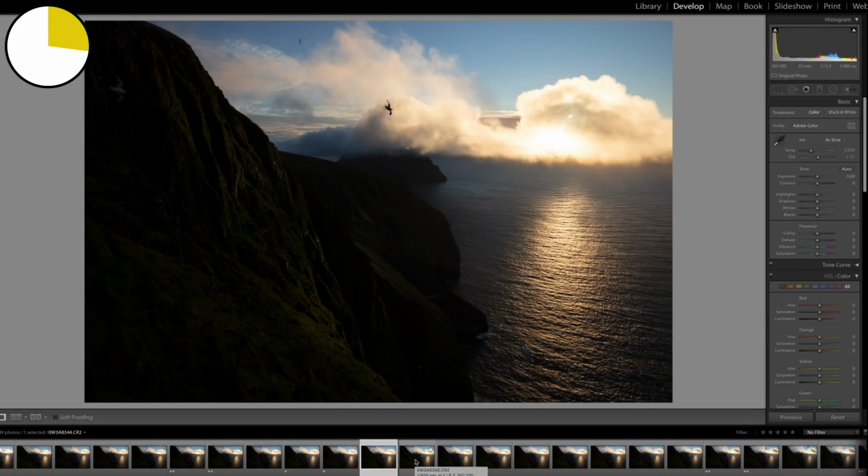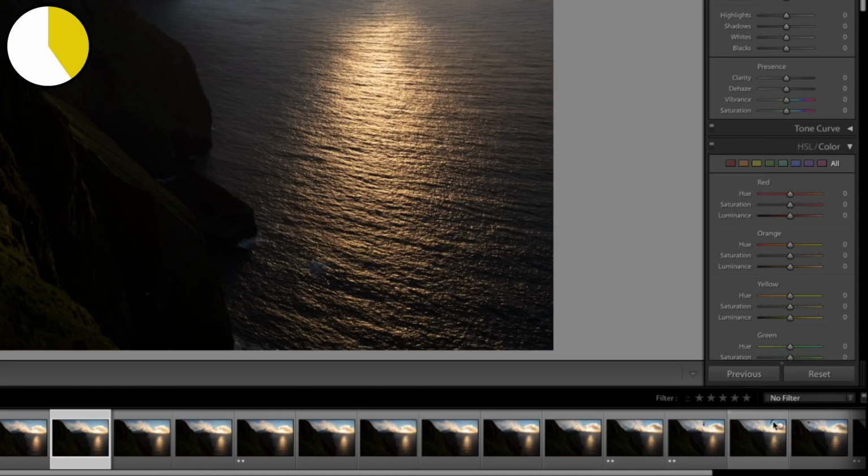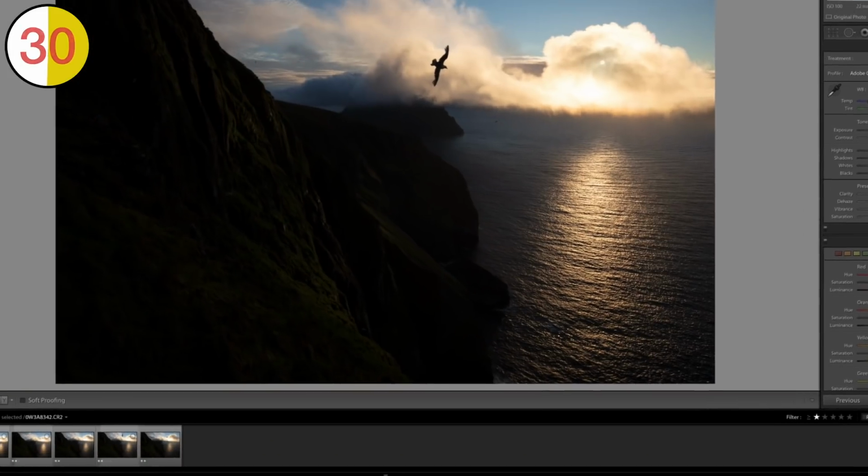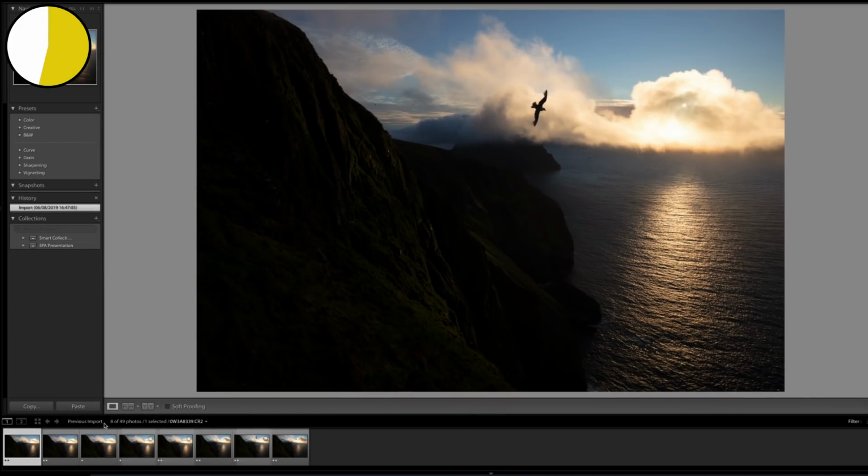Now what I want to do is filter these images that I've just rated so I can whittle them down even more. In the bottom right hand corner of your Lightroom screen here, you have this drop down menu, and I select Rated. So as you can see now we have 8 images of 49 selected. So I'm going to go through these ones again.